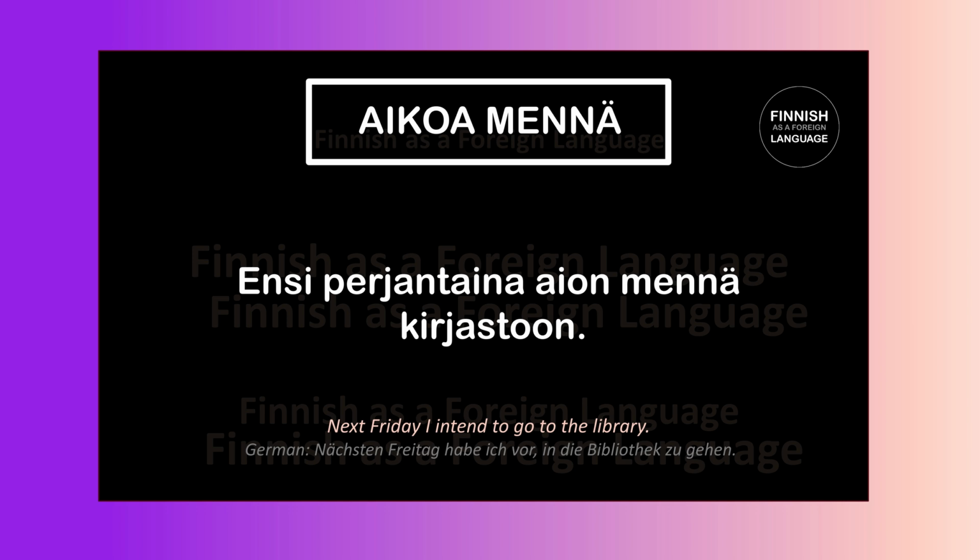So what's interesting here? Aion in English is often translated as I will, but actually it's a bit stronger than just a future tense. It's about a planned intention. So with this sentence, I express a planned future action. I intend to go to the library next Friday. So the combination of aion, which means I intend, with mennä, which means to go, emphasizes that this is a specific plan or intention I have. So let's repeat again. Ensi perjantaina aion mennä kirjastoon. Next Friday I intend to go to the library.